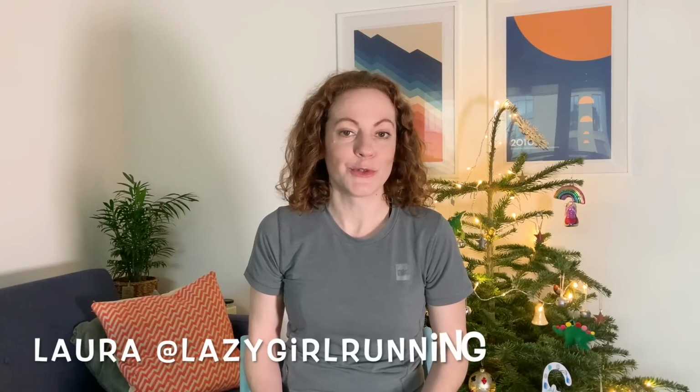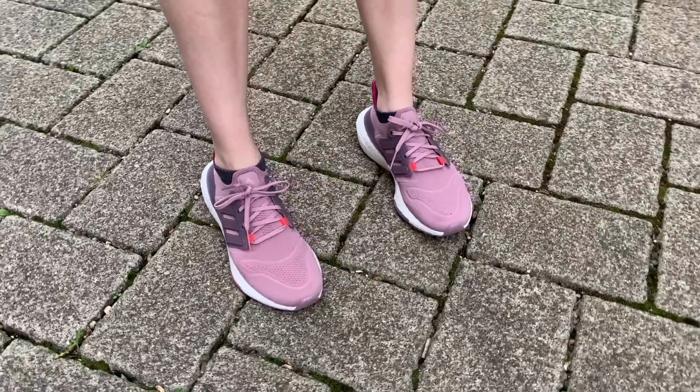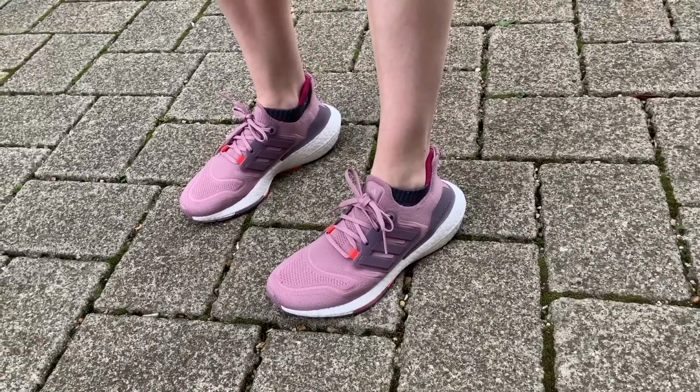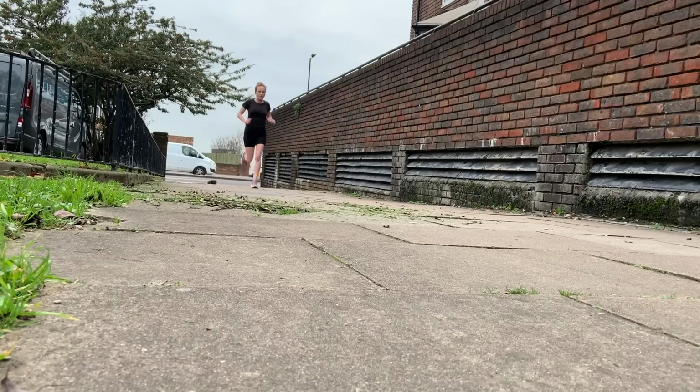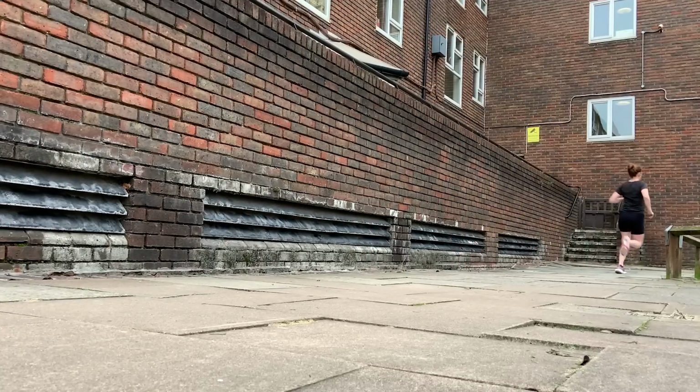So my pick is a new shoe on the block, the Adidas Ultraboost 22. This is the women's shoe, and if you've seen our video specifically on our first thoughts on this shoe, you'll know that this is designed specifically for women's feet, which surprisingly a lot of shoes aren't. I've only had it a couple of weeks, but it's already cemented its place as a shoe in my weekly rotation. It's a nice, comfortable ride, and I use it for easy runs around the park at the moment. I just enjoy running in it. It's like the equivalent of a pair of slippers, I guess.